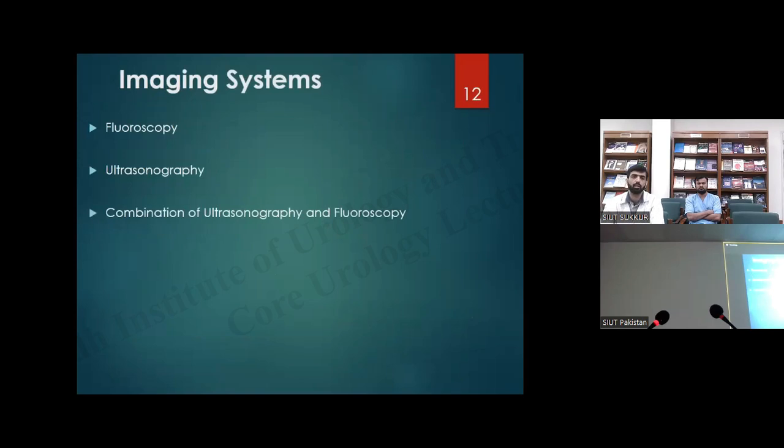Then there is the imaging system. We can visualize the stone by using fluoroscopy, as we all know, and ultrasonography, or we can use a combination of both ultrasonography and fluoroscopy.